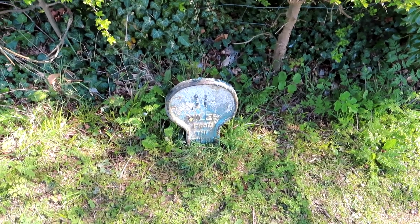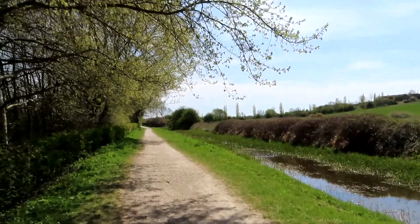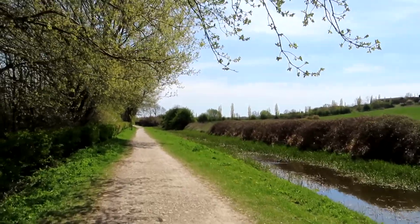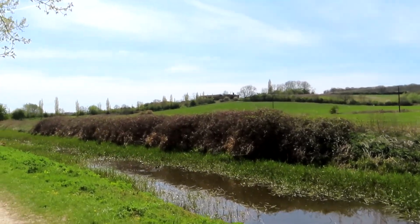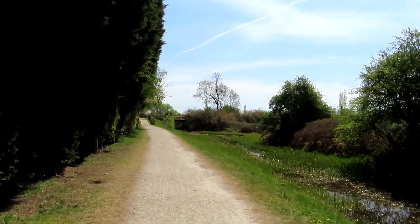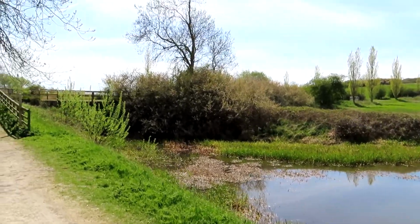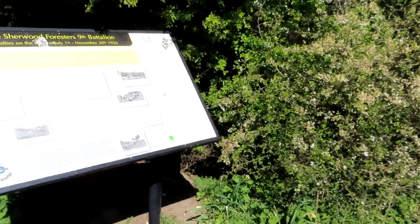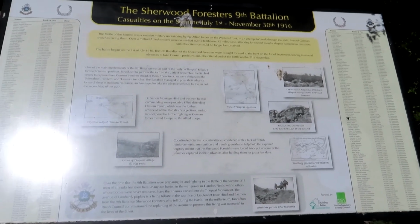The notice reads 11 miles from the Trent. I think this is the path, the turn off that we're looking for, with the track up to the farm, which the route description says is derelict. Looks like this then, the Sherwood Foresters 9th Battalion. A list of all the casualties on July the 1st to November the 30th, 1916.